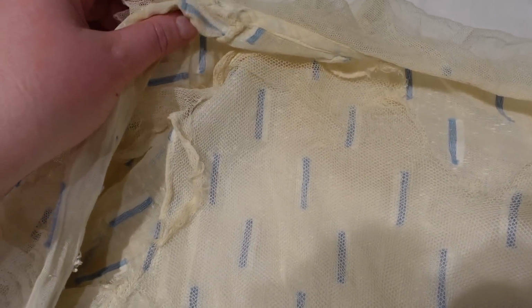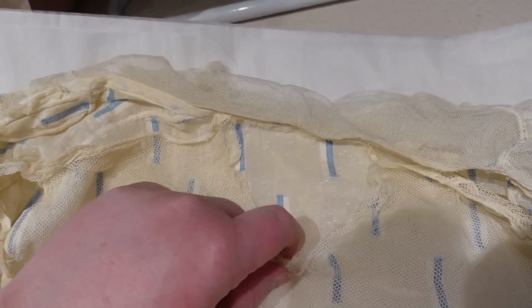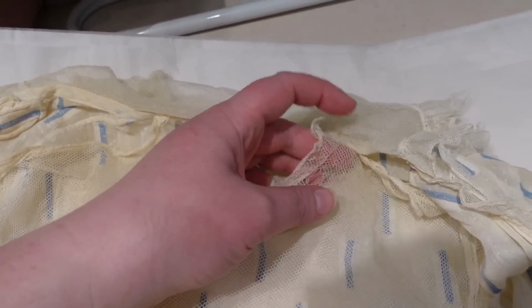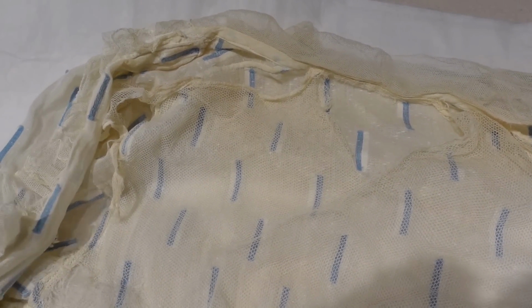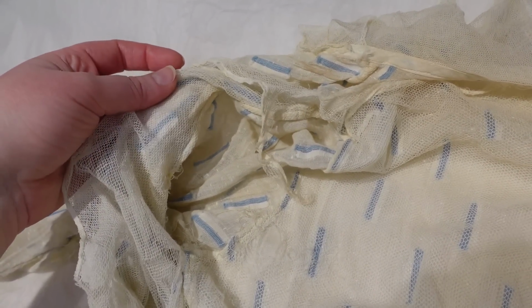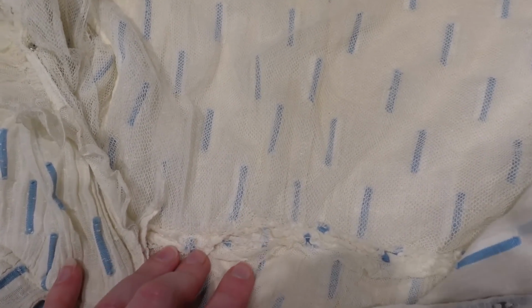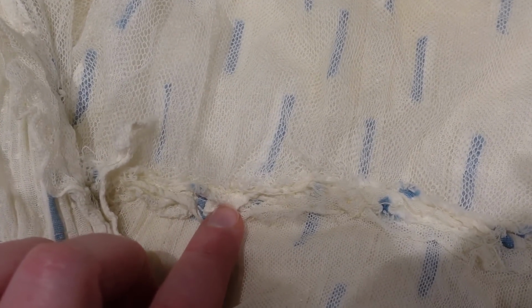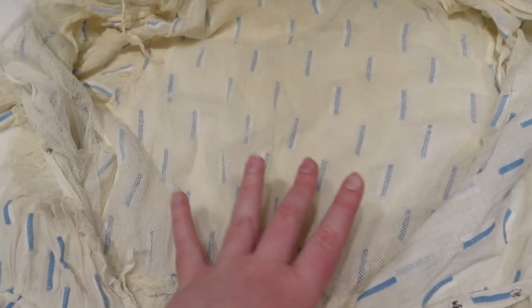So at one point, this mesh did go kind of everywhere. As you can see, there are now really quite large holes in the mesh, whereas most of the exterior, with the exception of the sleeves, is still in pretty good condition. But the mesh does cut away quite interestingly in the front of the bodice. Whereas the entire back was lined with mesh, and I believe it was treated as one fabric, just looking at the seam, it's kind of hard to tell, but I think it was treated as one piece.